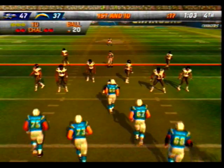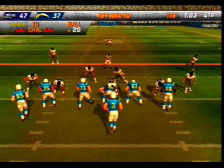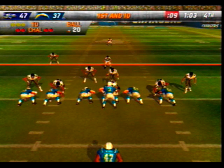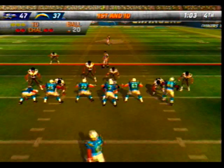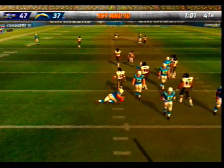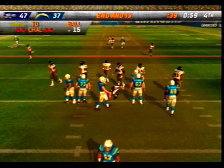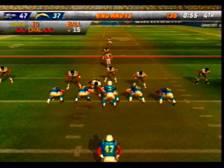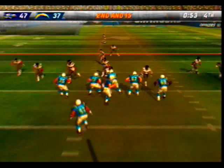Ball on their own 20. Only one man back. It's a blitz. He can't escape. Great job getting in there to drag the quarterback down, and he picks up the sack. And he'll make two or three plays like that in just about every game.